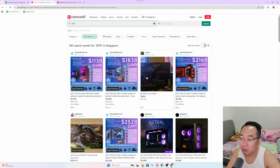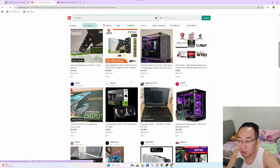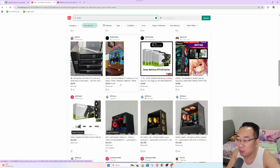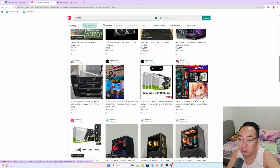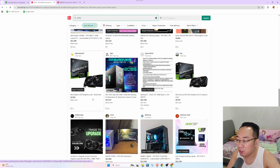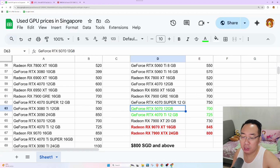They're selling it for only 700 Singapore dollars. It's just a box, 5070. Yeah, 5070. I don't know whether it's still there. It might have been sold already. This is a good 5070 Ti. Yeah, so this is the only one that I can find selling it brand new for 700 Singapore dollars.